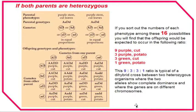So when you sort out the numbers among these 16 possibilities, you find 9 that are purple with the cut leaf, 3 with the purple and the potato, 3 with the green and the cut, 1 with the green and the potato. That's a 9:3:3:1 ratio, and it's the typical dihybrid cross between 2 heterozygous organisms.